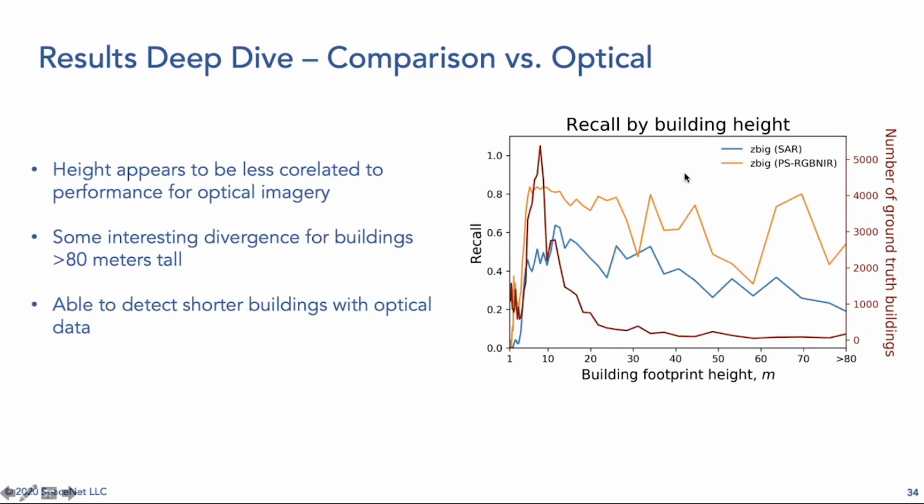So our secondary performance, once again, examining building height. And again, we see our optical data in orange, the SAR model in blue. And we can see that optical peaks a little bit earlier here. You see this interesting peak around 2 to 3 meters, actually able to detect some of those structures. And we hypothesize that's likely due to color. We're actually able to use some of the colors to discriminate and pull out these tiny structures.